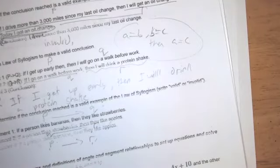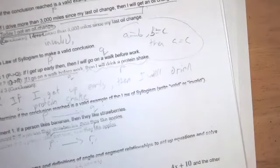Okay. Tanner, did I answer your question okay? That it doesn't necessarily follow that R implies P because that's the converse statement. We don't always necessarily know the converse is true.